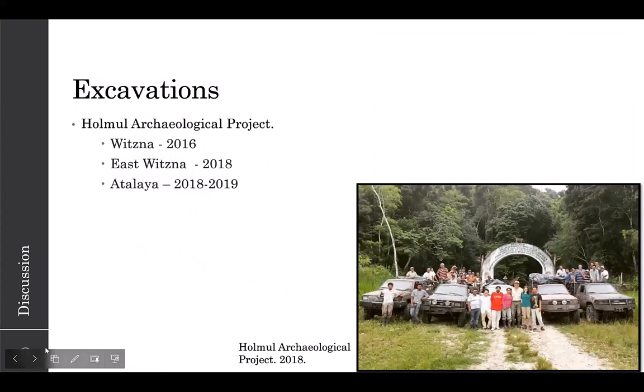Okay, so there's some excavation. Yes, this is actually an excavation for two different sites. It's rare when we come out of the field at the same time. But I worked with the Holmul Archaeological Project, which was run by Francisco Estrada-Belli. And we would go into the field with large groups of individuals.